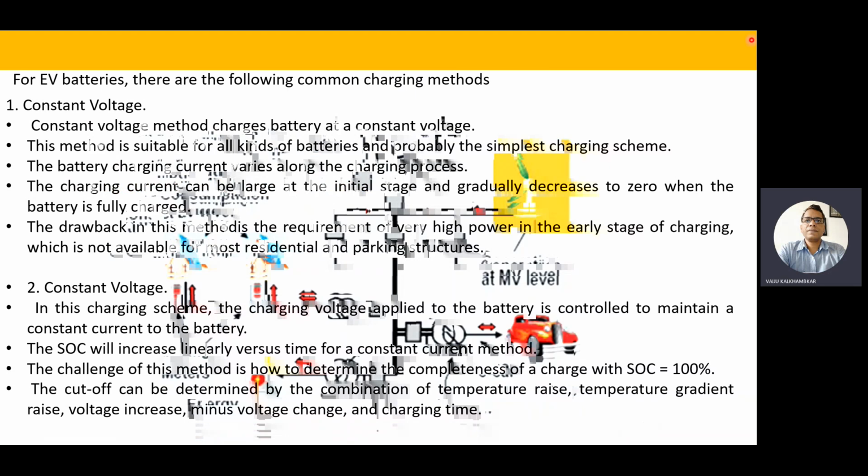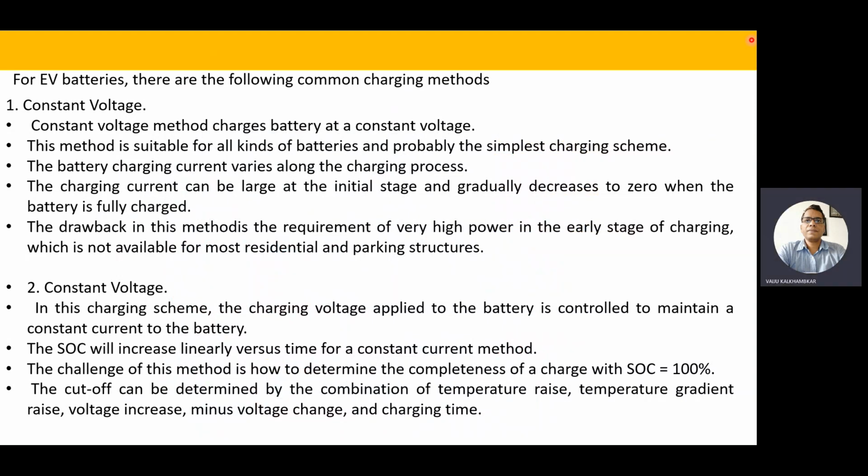For electric vehicle batteries, there are following common charging methods. First is the constant voltage method. In this, the battery is charged at constant voltage. This method is suitable for all kinds of batteries and probably the simplest charging scheme. The battery charging current varies along the charging process, keeping the voltage constant.